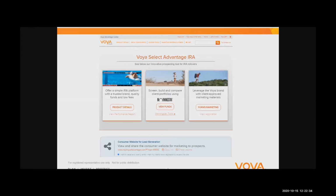But the best thing about using this prospecting tool is we will send you a list every Monday morning telling you which clients went out to your website. That way you know who's interested and you can follow up with them. We have made it so they are required to enter their first and last name when they click on the link so that you know exactly who's visiting your personal website.